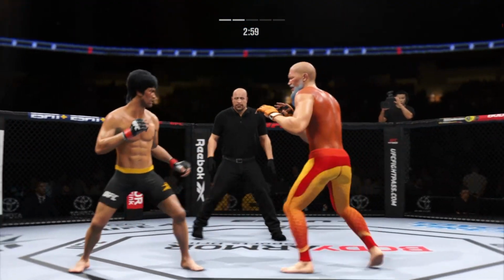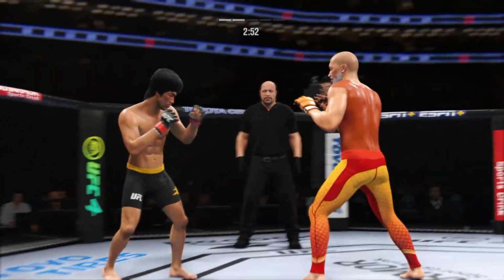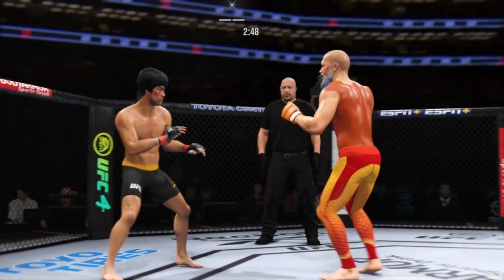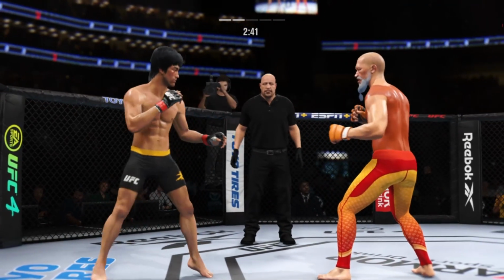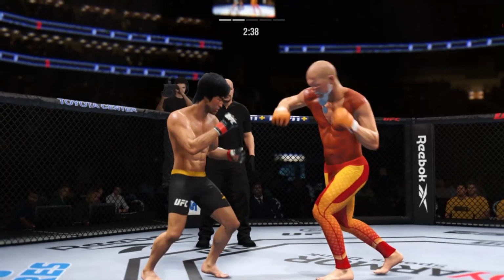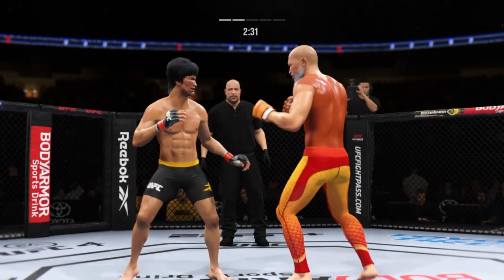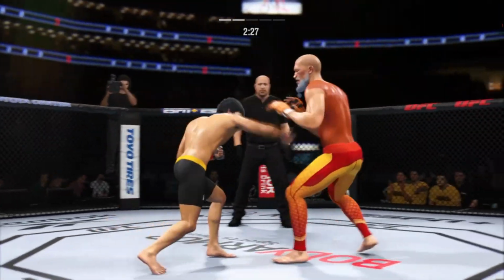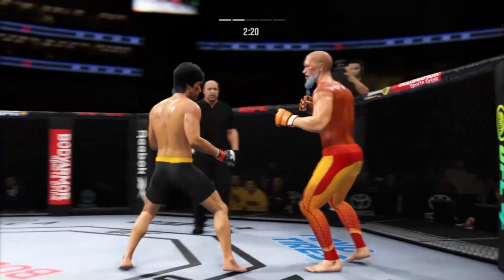Watch knees to the body. Able to check that kick as well. Good shot. Throws a big right hand, but doesn't find its home. Well, it's one thing to have length, it's another thing to use it, and he does it as well as anyone. Nice kick there by Lee.